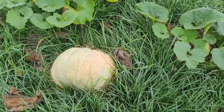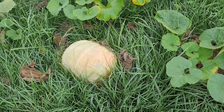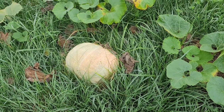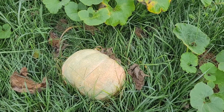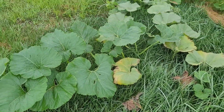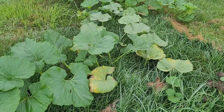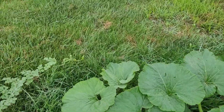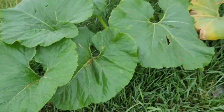So the larger pumpkin out here on this plant, I decided to go ahead and uncover him, maybe let him get a little better color. He's really ugly colored right now. So we're gonna let him maybe get a little orange on him. The rest of this plant's kind of taken off. I really need to get in here with the weed eater, trim it up a little bit. But we have a little pumpkin down there.